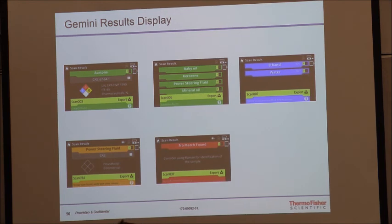Now, on the Gemini, I'm kind of jumping ahead. If you get downrange somewhere and you don't know which one to do first, there is a function. It's the lower right corner button on those eight buttons. It says Scan Assist. It'll walk you through a couple of questions. Is it dark? Is it this? Is it that?